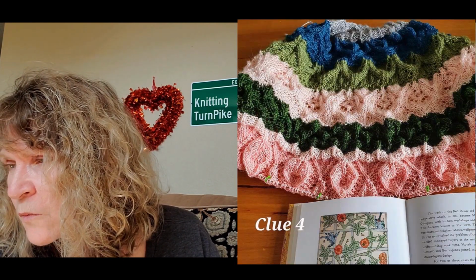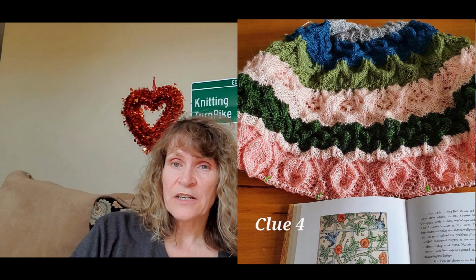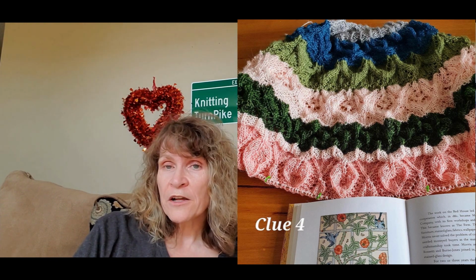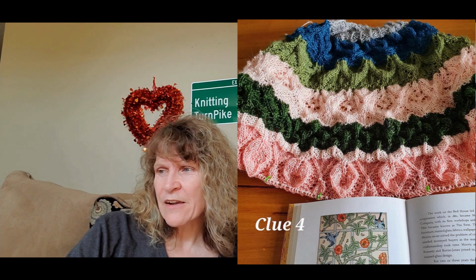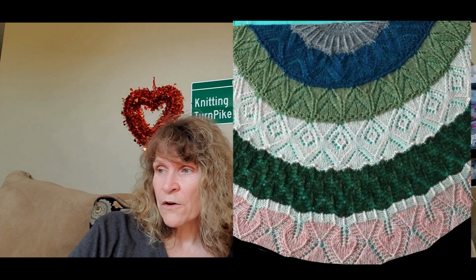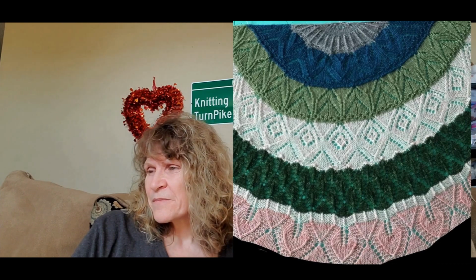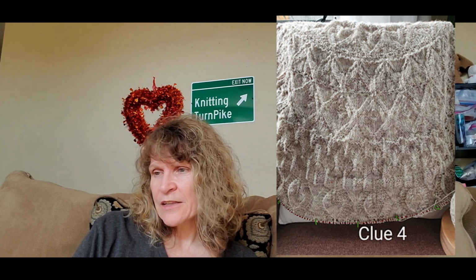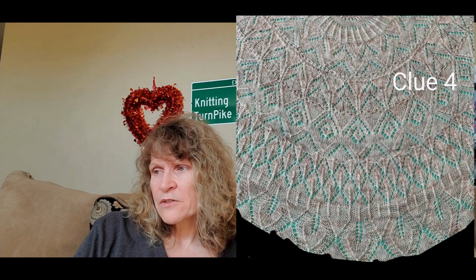The next person to share with us is Wendy Cutler. Now Wendy is a test knitter for Helen Stewart, and she did 2 different shawls. Now she did a 4-color version, but it's really more like a 7-color version because she's got different greens, different pinks in there. And here's her clue 4. Isn't that beautiful? That little bit darker pink coming into play for those leaves. And then here's her clue 4 for her single color shawl that she's doing. I love how the design can really just shine in this yarn as well. It's really, really pretty.